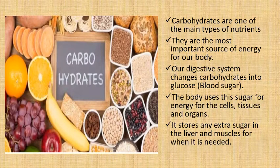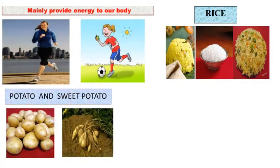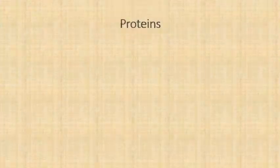The body uses this sugar for energy for all the cells, tissues and organs. It stores any extra sugar in the liver and muscles for when it is needed. So, the main work of carbohydrates is to provide energy to our body. Some examples of carbohydrates: rice, potato, sweet potato, wheat, maize, sugarcane, and there are many more.